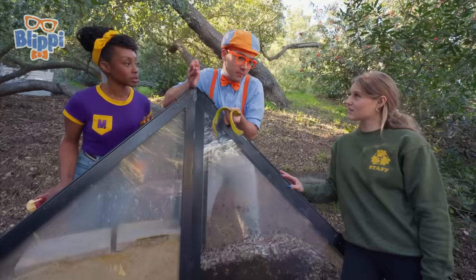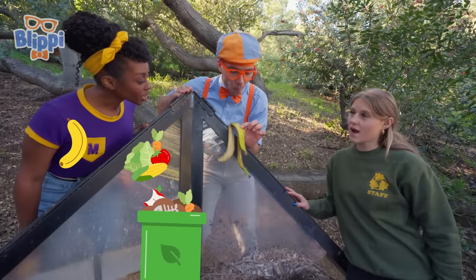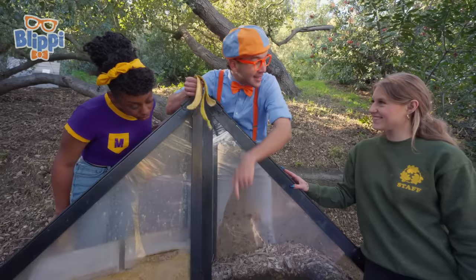That's a great question. You can actually put that in something called a compost bin. What's a compost bin? When you add your fruit and veggie scraps to a compost bin, it breaks down and it adds nutrients to the soil. Wait, so putting our banana peels and apple cores in a compost bin would make the soil really healthy like that? Yes, exactly. We eat it and get healthy, and then we make the soil healthy.